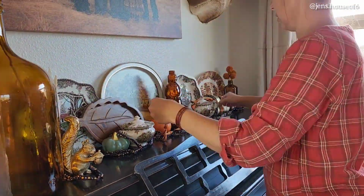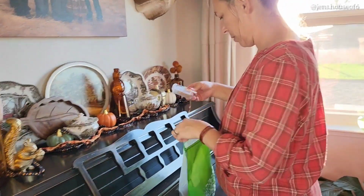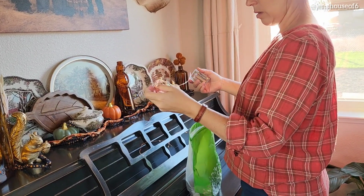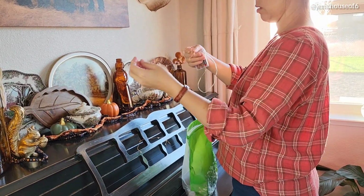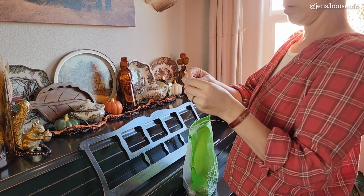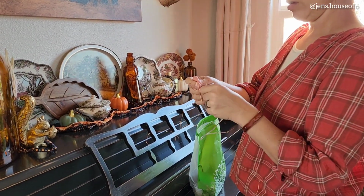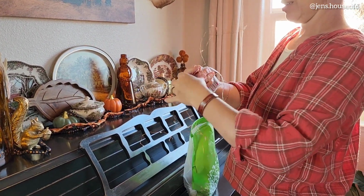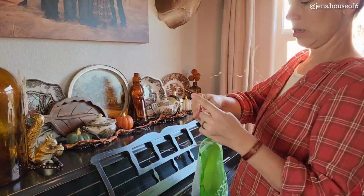I don't know if any of you have ever used fairy lights, and they are just these little small lights that are battery operated and they have a timer on them. Most of them do, and then an on and off switch, but I love them so much. They give just the right amount of twinkle to your shiny dishes.